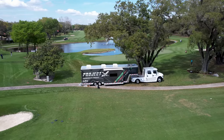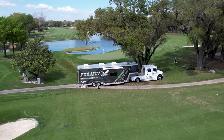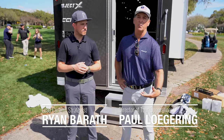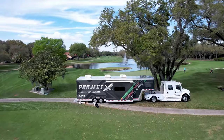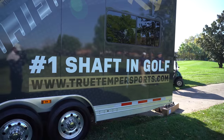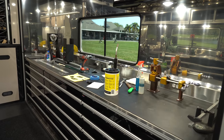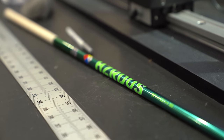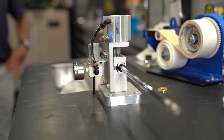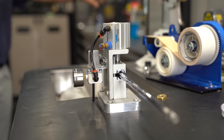So we're kind of the support tour trailer. Obviously, the big companies have their overflow builds, but most importantly, being the number one overall shaft company in the world, and on all major tours, we're out here every week. We're kind of the NASCAR that gets them ready to go for the race, and we'll show you what we do. A lot of inventory in here. Come on in.